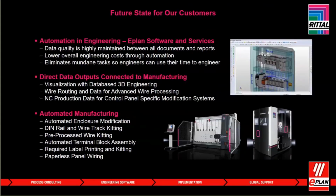What we are going to be showing you today is how we can really leverage the information, the data coming out of EPLAN software in a virtual environment and drive that information directly out onto the panel shop so that we have a one-for-one instruction on how that panel should be built.